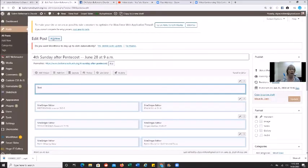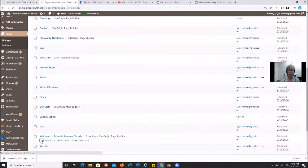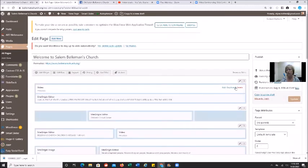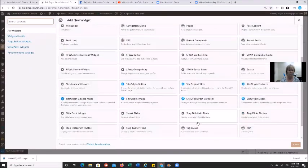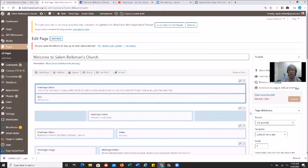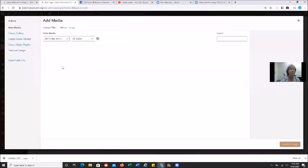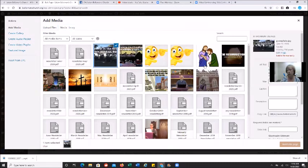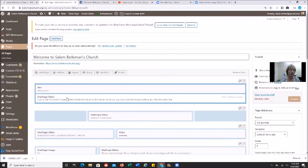Oh, there is one more thing. When you're editing the page, I do want to point this out. When you're editing the home page, because this is a fickle part of the whole process. First of all, I'm going to delete this. And I'm going to add that widget and get that text. I'm going to move that into place. I'm going to edit that, add media. If you noticed, I didn't put anything in the title of this. So I'm going to go into the media library. I'm going to do this one. Make sure it's the full size. And now the website's back to where it was.